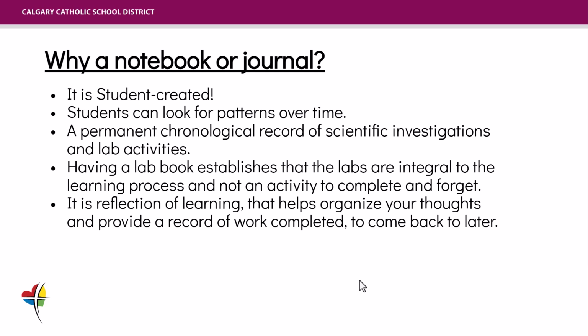So as we move into that junior high and high school realm, the question really that needs to be answered is why would we want to use a lab notebook or a lab journal? I think the strongest thing I can say is it's student-centered. It's created by the student. The students can then look for patterns over time. It's a permanent chronological record of the investigations and lab activities that they've done. It also establishes that the labs are integral to the learning process and not just an activity that they do, hand in and forget about, and then they look at the grade, whatever. It's a reflection of learning, or at least that's the hope, and it helps organize the thoughts and provides a record of work that's completed, and then hopefully a student can come back to it later.